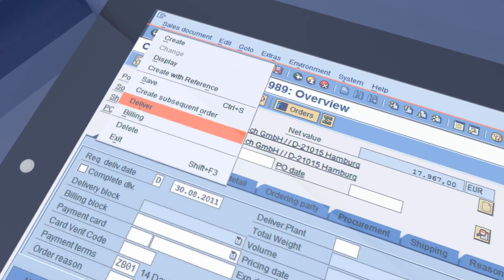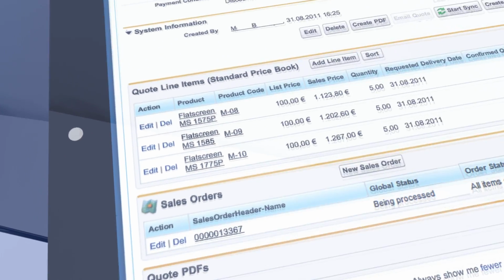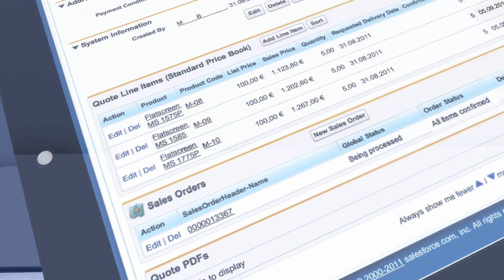Once the order gets delivered, Salesforce is notified and the delivery status is updated automatically in Salesforce. The same is true for the invoice process, which is also managed in SAP. Also, the invoice status is updated in Salesforce to provide the sales rep with a 360-degree customer view.